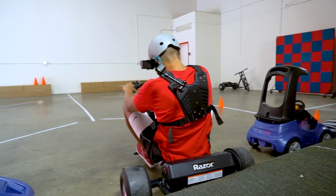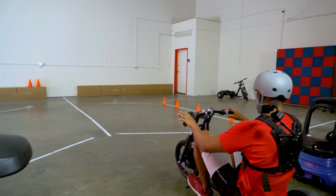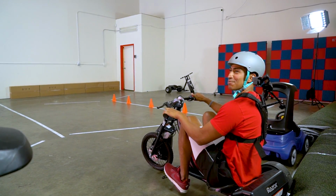Whoa! Not bad! That's not parallel parked. Mine was more parallel parked. That's a penalty. Yeah, but you nailed the car. That's called perpendicular parking. I didn't know what I was doing there, dude. I just spun into it.